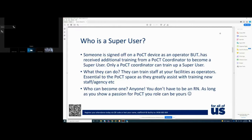We touched upon in training that a super user can provide training for you, but basically just an overview of who a super user is. It's somebody that's been signed off on a point of care device as an operator, but they have received additional training from a point of care coordinator. Only a point of care coordinator can train a super user, so a super user can't train another super user. It's just your coordinator. So if you look to your lime green folder, you'll be able to find all your contact details on who is best to contact.